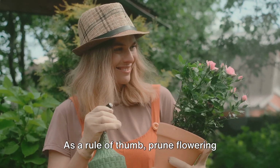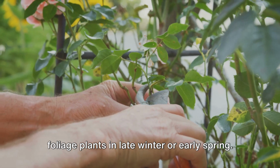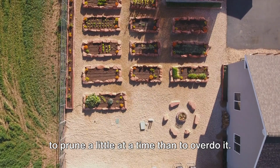As a rule of thumb, prune flowering plants after they've bloomed, and prune foliage plants in late winter or early spring. Just remember, less is more. It's better to prune a little at a time than to overdo it.